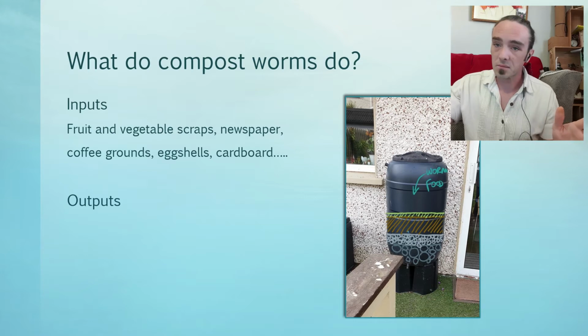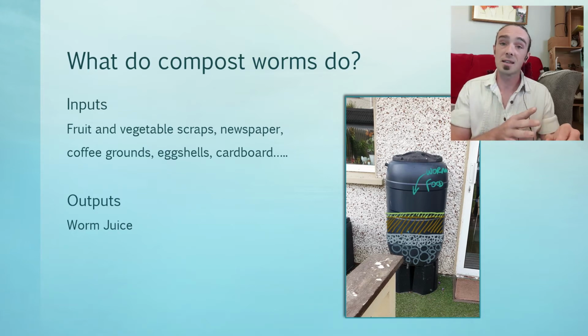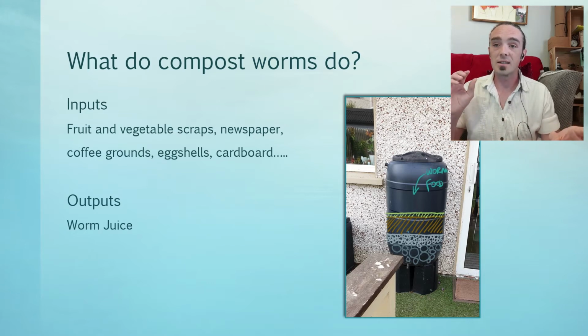So outputs from this system, we're going to get worm juice, which is an incredibly potent organic fertilizer. Now, this stuff is rocket fuel for the soil. It can be applied neat, but I think that's a little bit of a waste because if you can water it down 10 or even 100 times, it's still as effective, which is something that you don't get from a chemical fertilizer. This stuff is full of micronutrients and life, basically. It's kind of like giving probiotics to our soil.